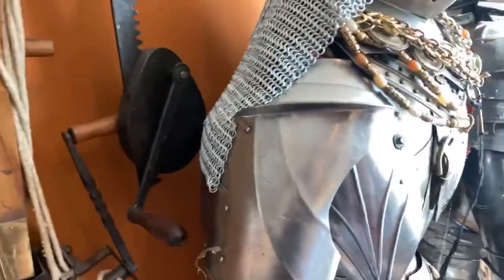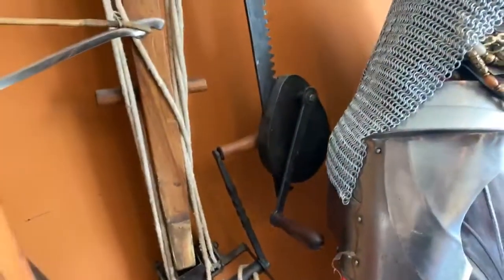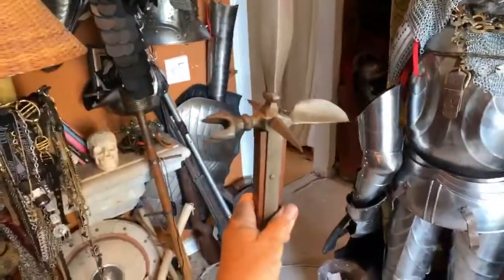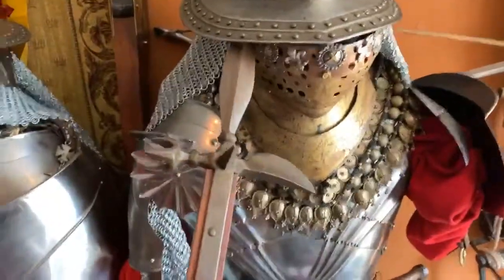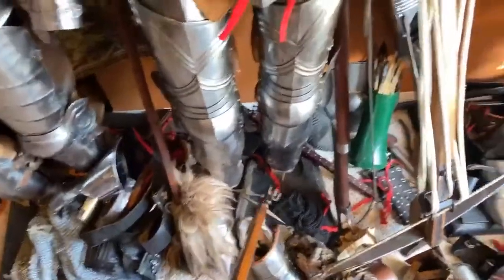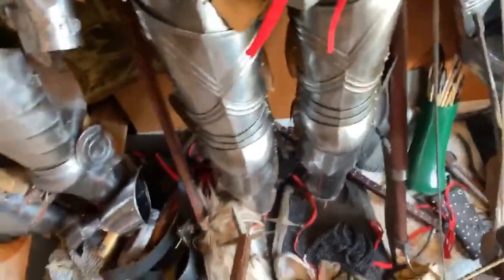But this is one of my favorite things here. This is a hammer, but it's for foot combat. See, it's pretty long. Basically you hold it with two hands and you try to do something like that. Or a famous move is to actually just hit the foot between the plate, the armor, and the foot. Pretty nasty. Pretty crazy.